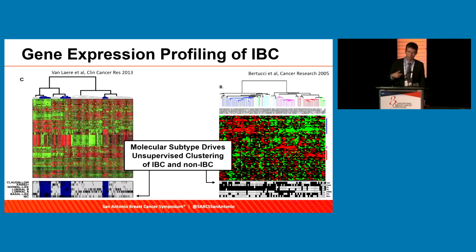What you can see is that when you do this type of clustering with inflammatory and non-inflammatory breast cancer cases, you get clusters that essentially represent the classic molecular subtypes of breast cancer: luminal, HER2-enriched, and basal. But what you don't get is a unique cluster of inflammatory breast cancer cases. So essentially, the molecular differences here are really being driven by the classic molecular subtypes.